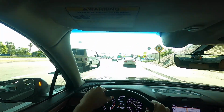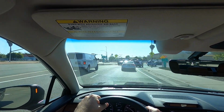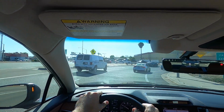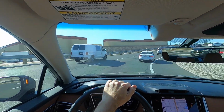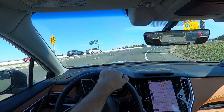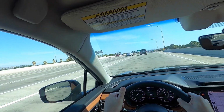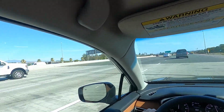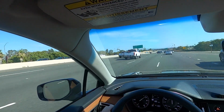This car does belong to me, and it is broken in. It's got 1,122 miles, so we're gonna see what she can do. Green light, floor it, you get some lag, and then she takes off. That's 50 already, and I gotta let off the gas or I'm gonna end up in the ass end of this Explorer.